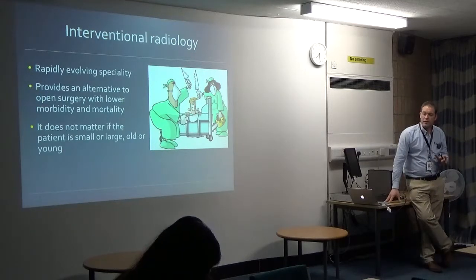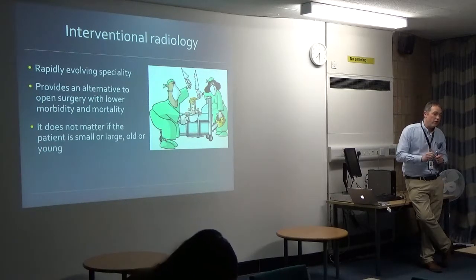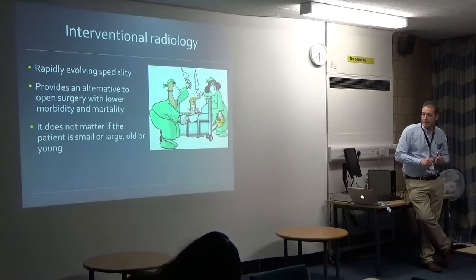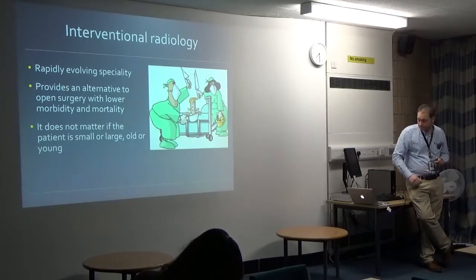So interventional radiology is a rapidly evolving specialty, and it provides an alternative to open surgery, but often as a day case and often under local anaesthetic, and it has a very much lower complication rate and mortality rate than open surgical alternatives. So it's very well tolerated by patients, and patients really like it. And we can treat patients, doesn't matter if they're young, old, large, small. We can treat any comers, really.